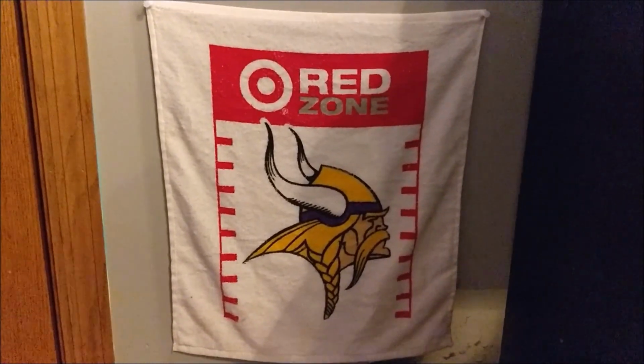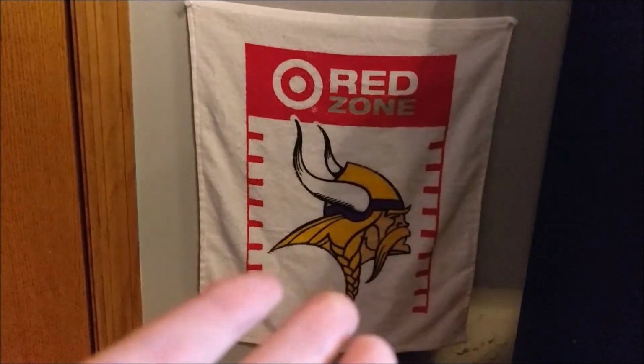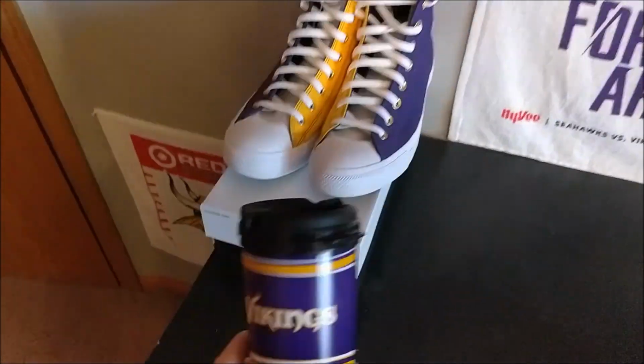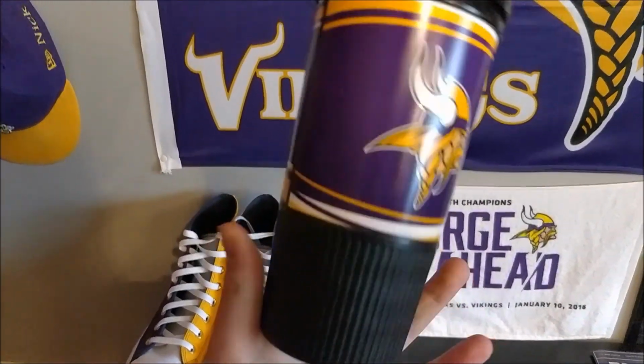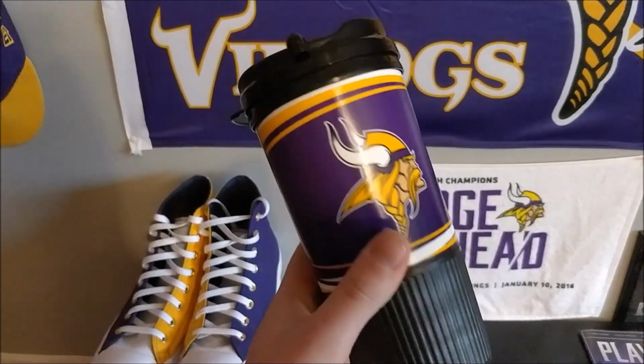Another one you're about to see, but this is kind of just a Target branded Vikings towel. So I mean, why not? We're gonna move on to the desk of everything. I just got this for Christmas from one of my coworkers. It's like one of those cups at QuikTrip that you can refill for like 95 cents or 85 cents. I told her that I like Viking stuff, so shout out to you, Katie.